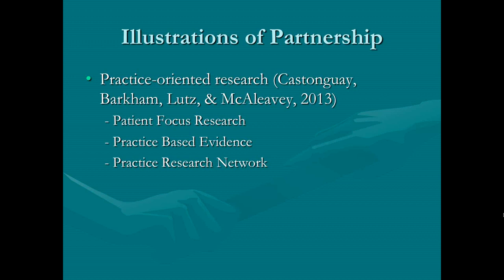The third type of practice-oriented research is what we call practice research networks. In our view, we define this as potentially the best antidote against empirical imperialism, because this is a place where researchers and clinicians can develop an active collaboration where the clinicians are involved in all aspects of research: the generation of ideas of what to study, how to study it, so the design of the study, but also the statistical analyses as well as the dissemination of the research. So we have here a potential setting where people coming from different sources of knowledge, different ways of examining and understanding psychotherapy, can really collaborate to come up with research that addresses the concerns of clinicians but is also highly scientifically rigorous.